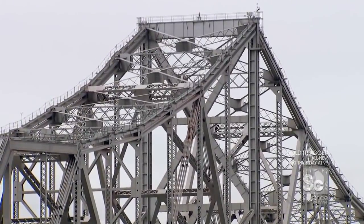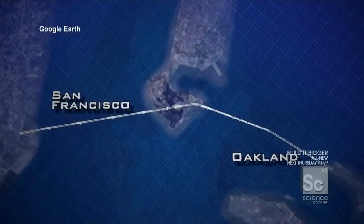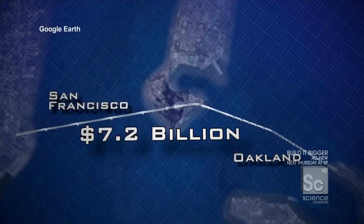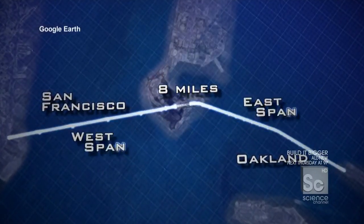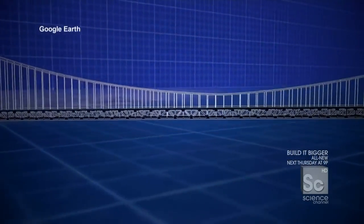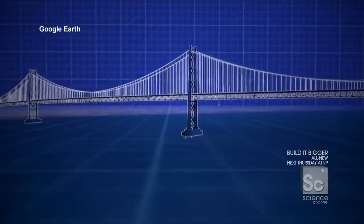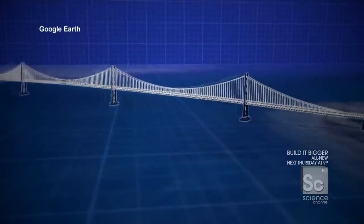So right now, to protect the city, architects, engineers, and the government are coming together in the single largest public works project in the history of California. They're attempting to build a new Bay Bridge. Costing $7.2 billion, this 8-mile-long bridge, made up of two unique spans, is getting completely overhauled. On the west span, the double suspension bridge was flexible enough to survive the earthquake. All it needed was reinforcement.